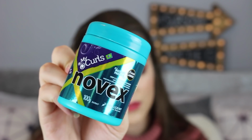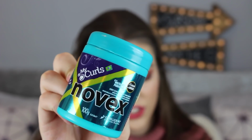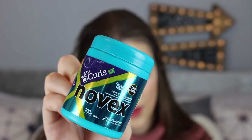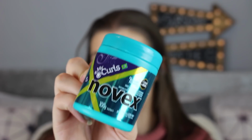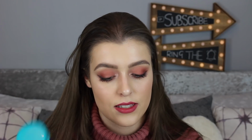This is the Novex My Curls mask. It retails for £2.50 for the Deluxe Mini, which is this one that I'm holding now, and for the full size, which is 400 grams, which is 4 times the size, retails for £8.40, which isn't a bad price, I don't think. Obviously this is 100ml like I said, so this 100ml is £2.10, and the full size being 4 times this is £8.40, which I think is a pretty good price.